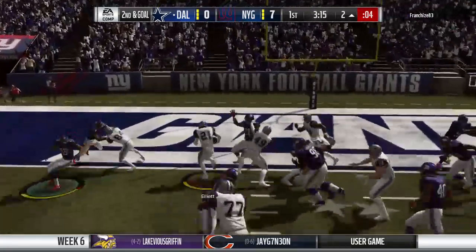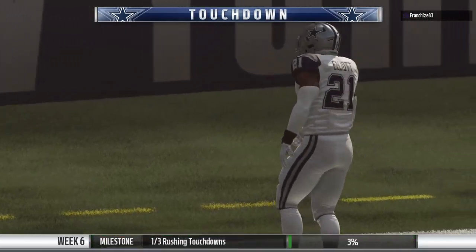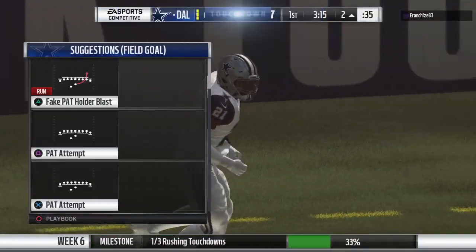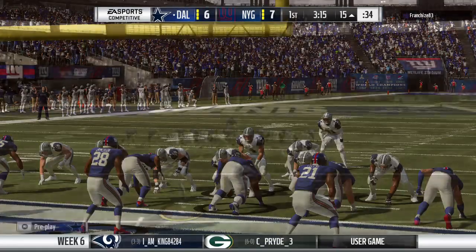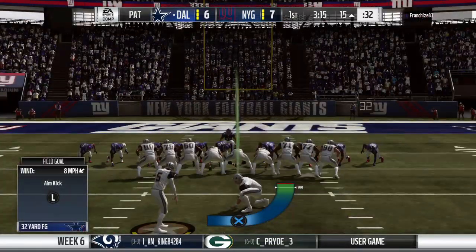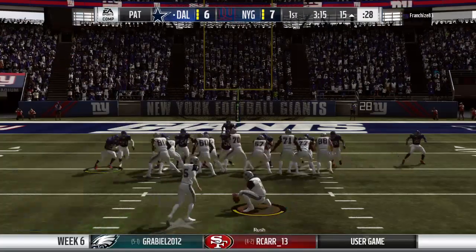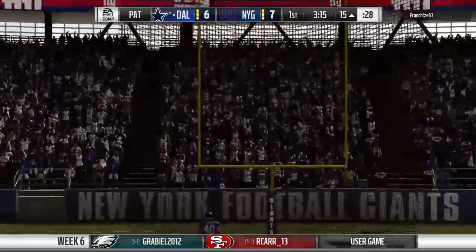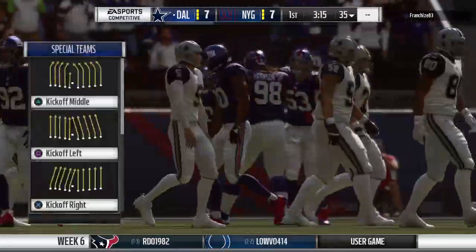They'll try to run it in with Elliott, and he will take it in for a Cowboy score. Ezekiel Elliott, his 3rd touchdown now on the year. And the Cowboys are an extra point away from tying the football game. Bailey got the extra point, and we are tied at 7.